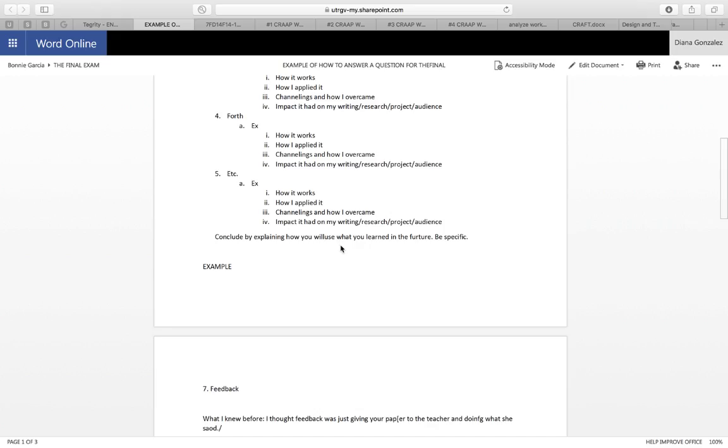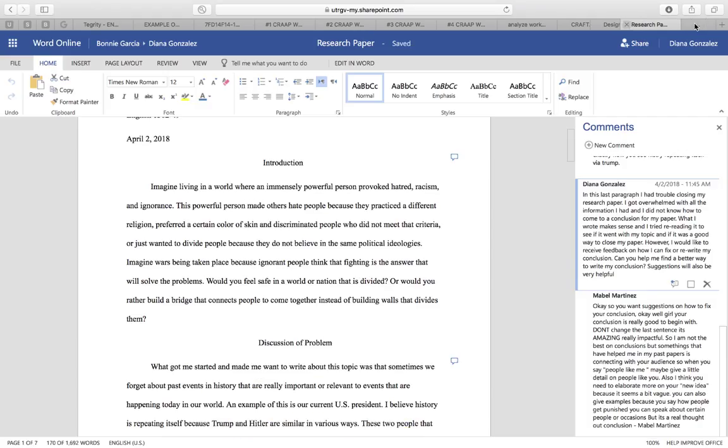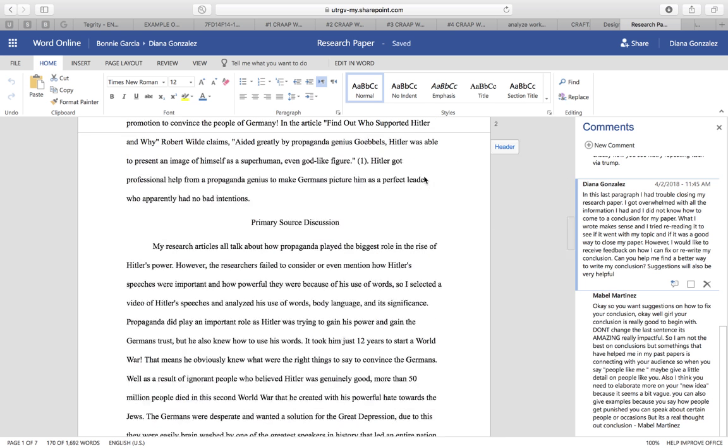And the impact it had on my writing, well, at the end, this was the last thing we did with the research paper. It was correcting it, going in and fixing it. So it had an impact because what I thought I had written was right, maybe some of my peers didn't, and they suggested things. So I went in. I looked at others' opinions. I heard other opinions, and I worked on changing my research paper. Not a lot. It wasn't a big difference. It was just small things, but at the end, it was very helpful, and it impacted my research paper because it turned out to be very well written.